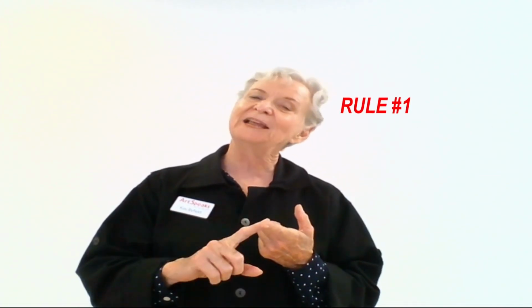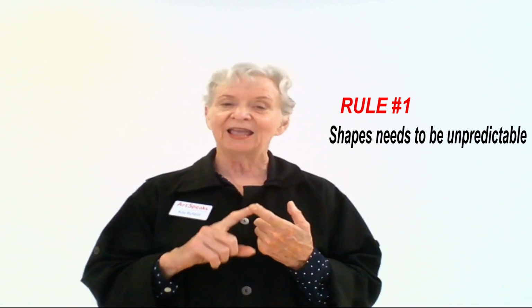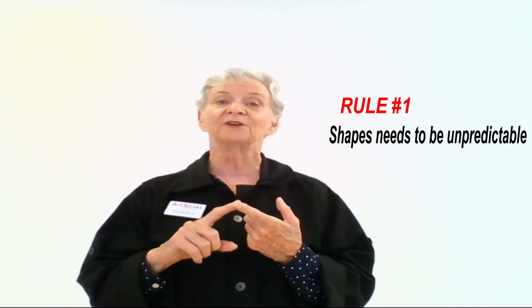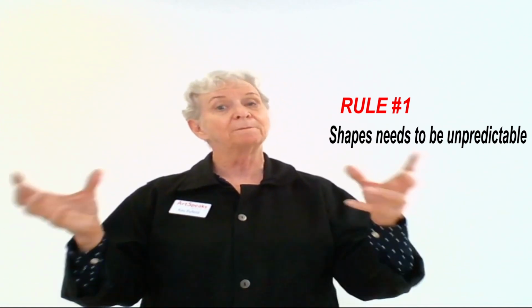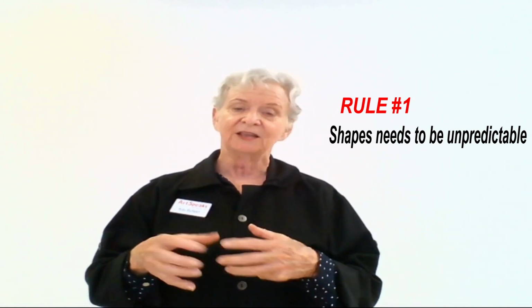So here are the rules for creating interesting shapes. 1. Shapes need to be unpredictable, and we do that by either breaking up objects' shapes or by combining object shapes so that they are unexpected.